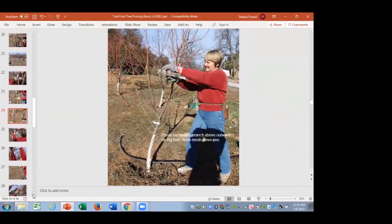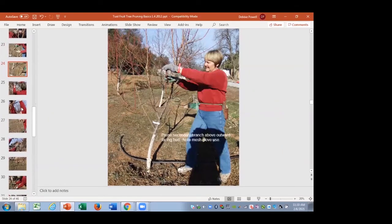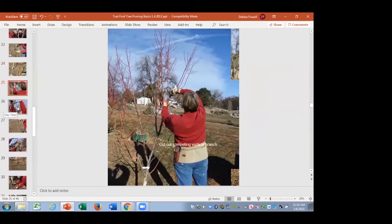And now she's pruning a secondary branch above the outward facing bud. And you'll note that she's got a glove on one hand and a mesh glove on the other hand. So that's a good safety tool to use. I don't know where you can get mesh gloves around here, but we had to order those, I think, for the garden. Next slide. And now she's cutting out the competing vertical branch.